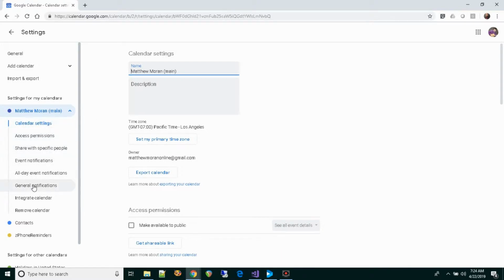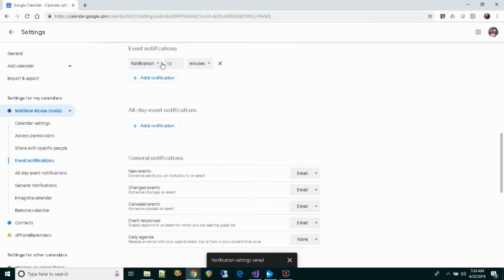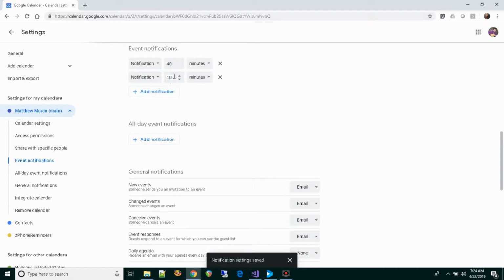So if I go down here and I say event notifications, I add a notification. By default it says a 10-minute notification, but I can set that to almost anything. Or I can set multiple notifications. For instance, let's just say I want to receive a notification that I have an appointment coming up, and I want every single one to be 40 minutes prior, and then have one that is 5 minutes prior. Having both of those available makes those the default settings for that calendar. And once again, you could set that for every calendar. I'll explain my phone reminders calendar, which is a special calendar that I use.